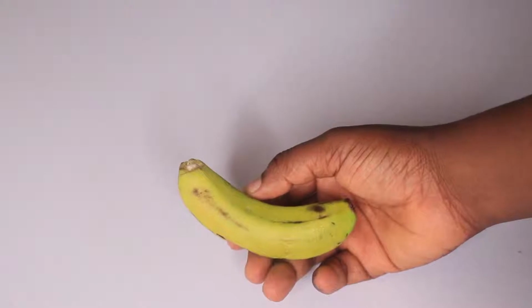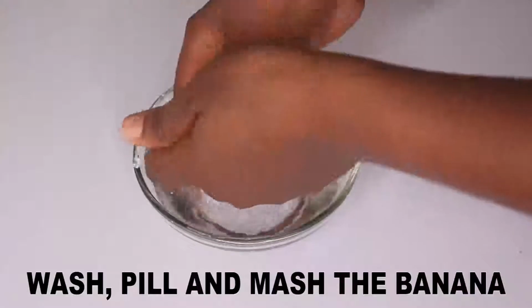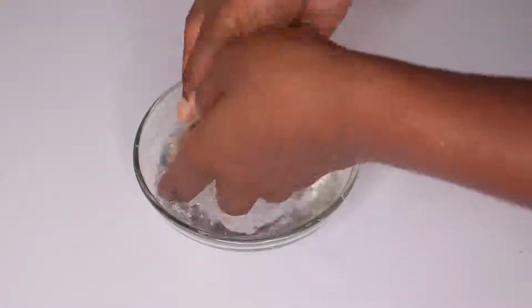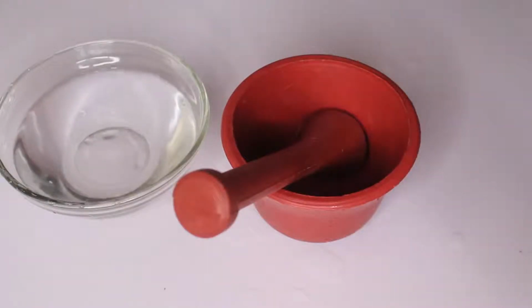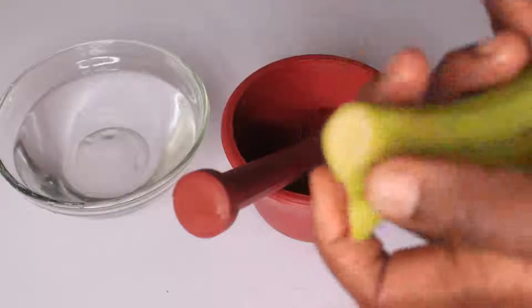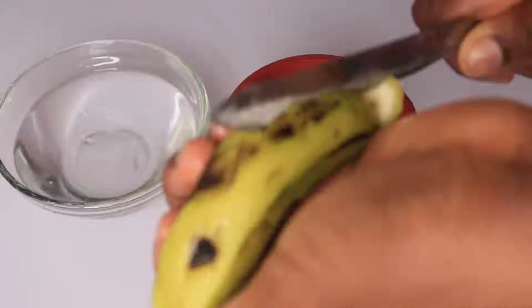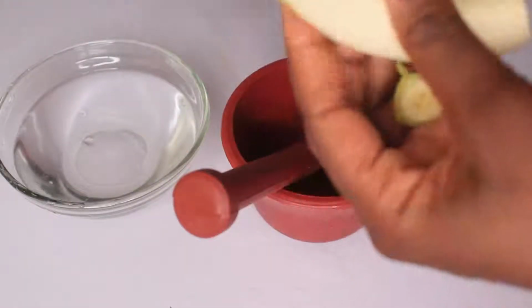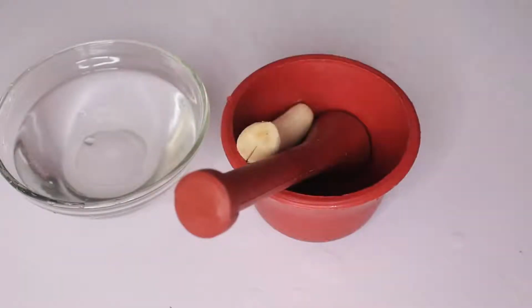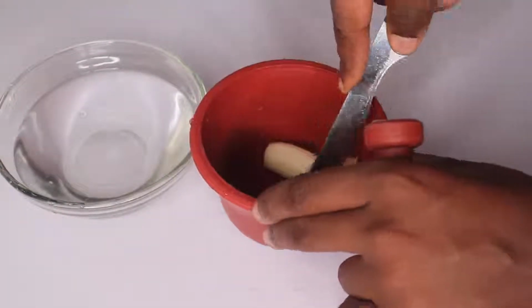So let's get started with the preparation of this remedy. Wash, peel and mash the banana. I'll just peel the banana into my mortar and mash it to form a really nice paste. If you have a blender, you can just toss this into your blender and blend it out. So I'll just go ahead and chop this into small chunks so that it's going to be easy to pound.